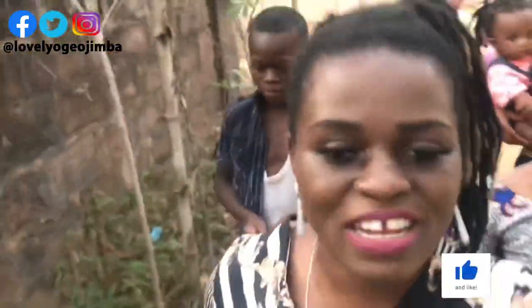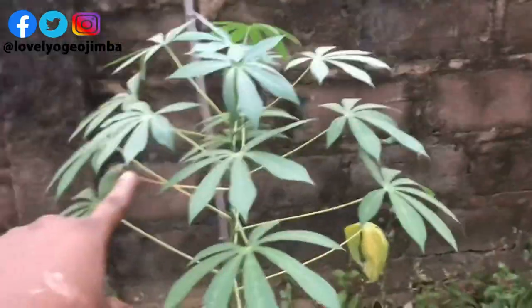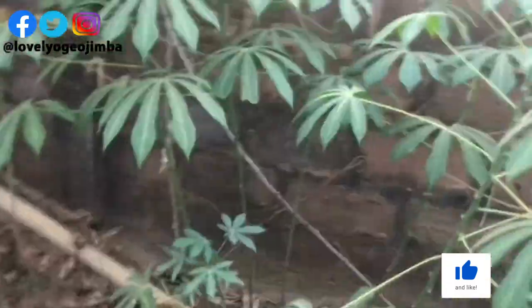Guys, we are still going. We still want to see other places. So who can remember this plant that I talked about? It's called cassava. I'm talking to the children. You know. Cassava. Cassava, good girl. This plant, can you remember this?